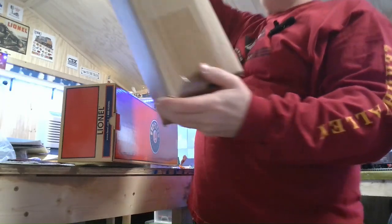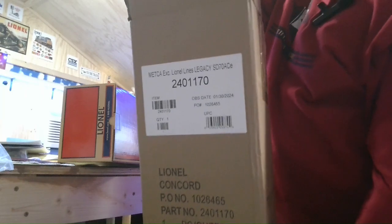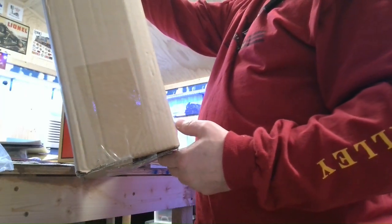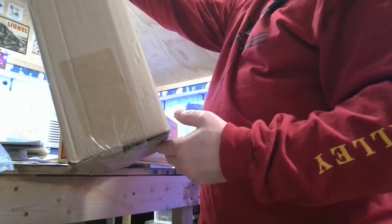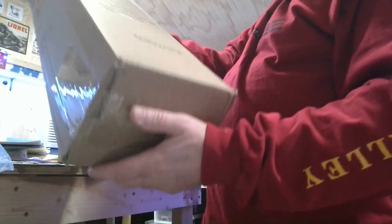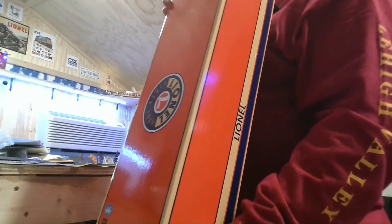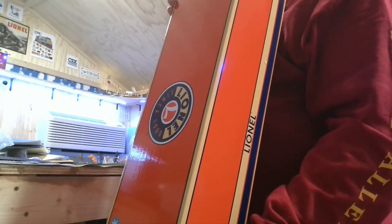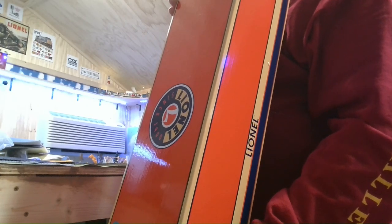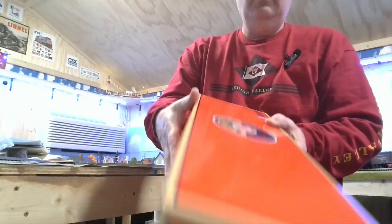This is a MTH exclusive Lionel Lines SD70 ACE. There you go. Born on date 1/30/2024. Actually, it's a shipping date. It's number 30 on the box, right there. I believe there were 50 made. Here it is. It's Legacy and Bluetooth control, Legacy rail sounds, fan-driven smoke, LED lighting. It's an SD70 ACE, O36 minimum curve.